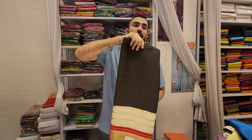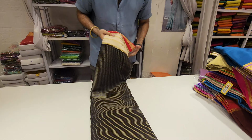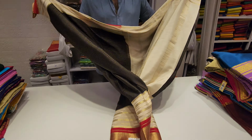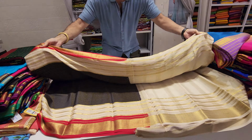Pieces, my own 3D combination colors. Okay. My own colors. 3D sarees. 120 grams to 150 grams. You'll get it. 120 to 150. This is my own color.